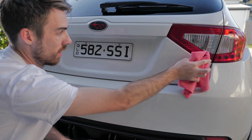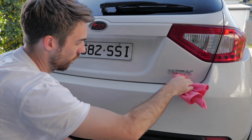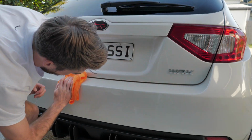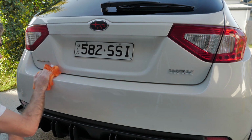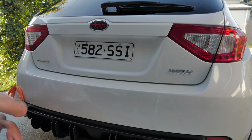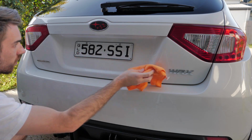Now the good thing about a sealant is that you can use it on your windows and your headlights, etc. It's going to provide that extra protection and allow for a bit of water beading as well. And to finish it off, we just grab a clean second microfiber towel and we're just going to rub it off like we did with the polish. Just rub off all the excess sealant, and it's also going to give us a nice and shiny and nice and crystal clear finish.